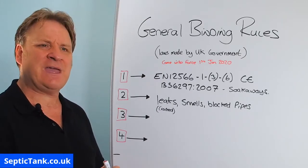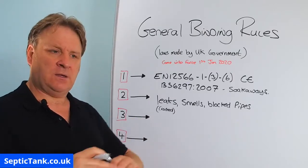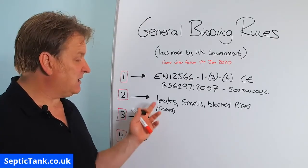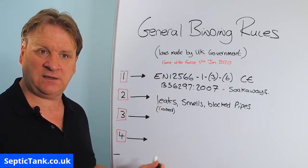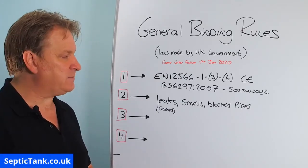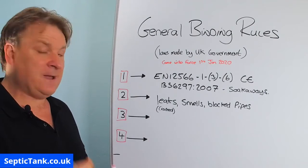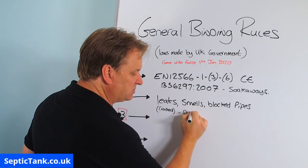Now, if you can't flush your loo, or you're walking down the garden and it's slushy and wet above the septic tank or above the soakaway, then that's a good indication that it's leaking, the water's coming up to the surface, and you've got raw effluent in the grass, in the topsoil. And obviously that's a danger to your kids, to your family, to your animals, your pets, whatever. So that's a good indication that you've got blocked pipes, that you're having to get your septic tank emptied more and more frequently.